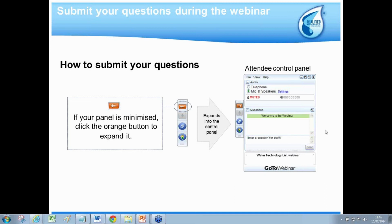Is there a connection with the water label scheme? Obviously the EU water label scheme is fairly new, but we are trying to make sure that we work together and we align with that. But they are separate schemes at the moment.